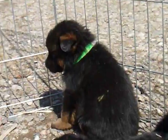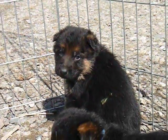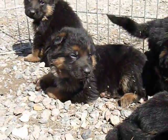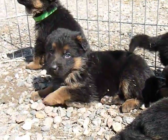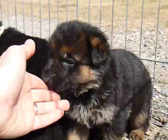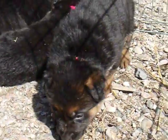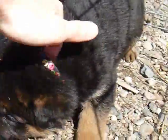Then over here we got green. That's green collar boy. And then blue. And then here we got, that's tail female, which is now smiley collar female, since we put a smiley collar on her.